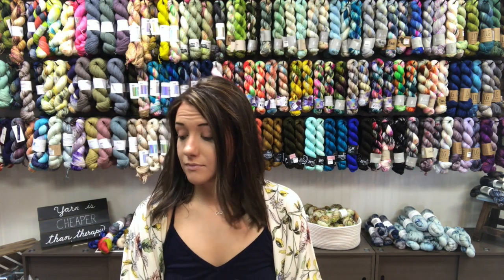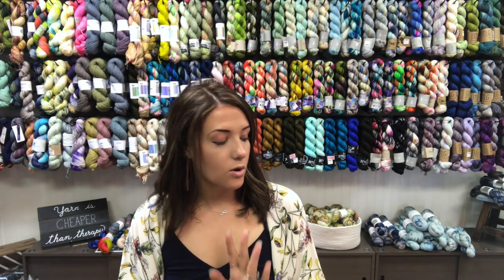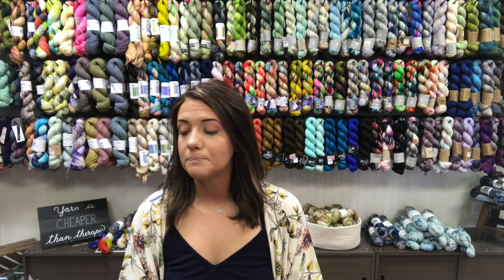Okay. There's so many things, I don't even know where to start. Okay, some things we got in for local yarn store day that we still have available, and I'm going to put up on the website for you guys that are not local, if you missed out or if you didn't have a local yarn store near you or one that participated.